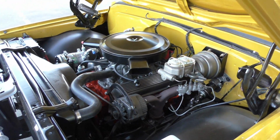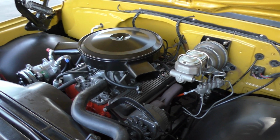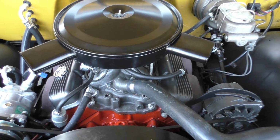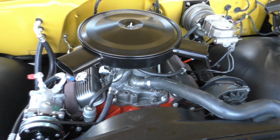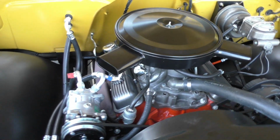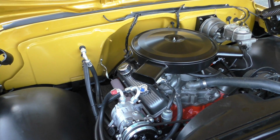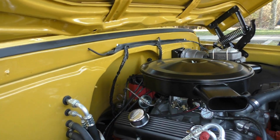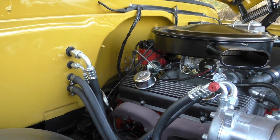350 Chevy V8 with a very much a stock feel on it. Ram horn exhaust manifolds. Aluminum intake manifold that's been finished in a gray, and the valve covers match that. They're fin valve covers, Chevy style. It has an Edelbrock carburetor, has a Mallory billet distributor in it with electronic ignition.